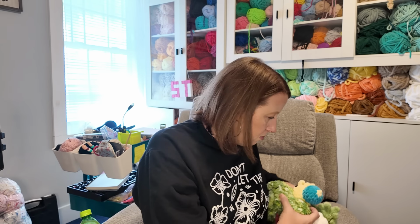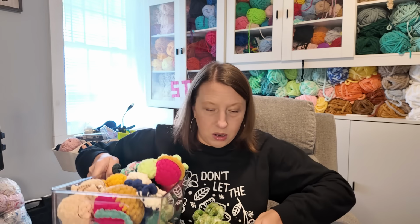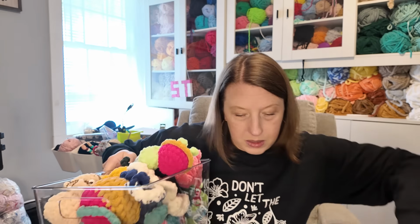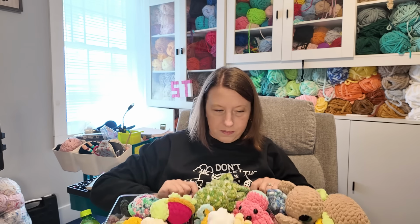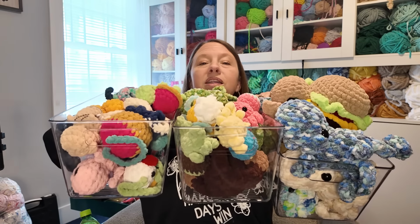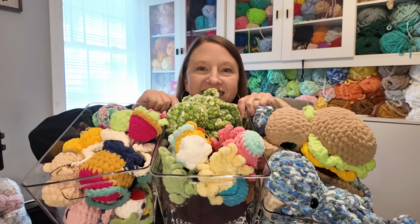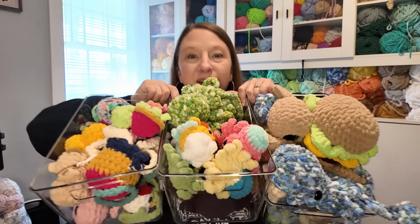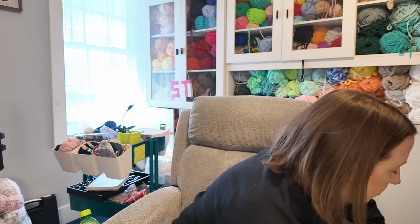So all together, let me put these in this bin. Oh my gosh, so many things, guys. This is all of them. Let's see if I can. These 3 bins. That's crazy. 3 bins worth of stuff. A couple big things, lots of small stuff.